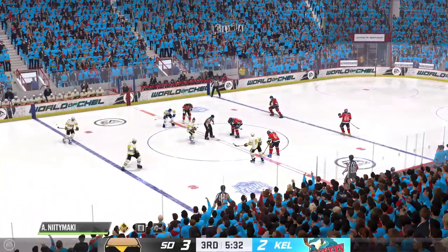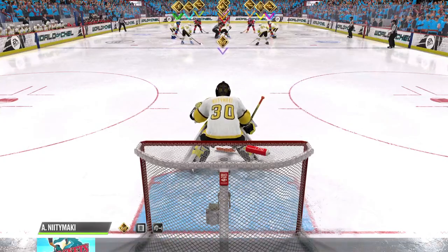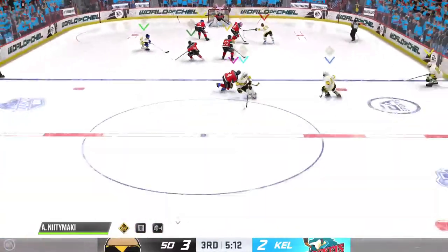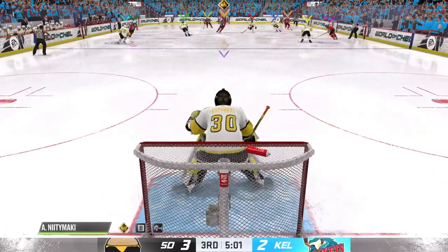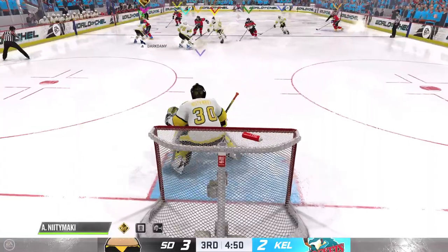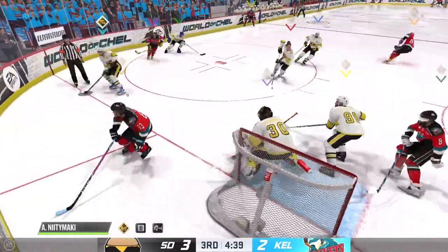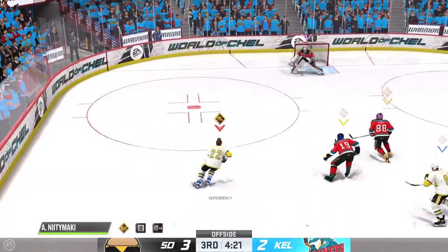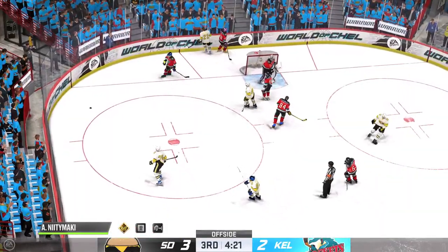Well, it does a lot, James. It changes your mindset. It changes the way you approach this. And you don't have to be reckless trying to get just one goal. Daniel's got it now deep inside his own end. Melnick's got it in the offensive zone. Directed over to Smith. Here's a short pass to Prince. And that's offside, stopping the play.